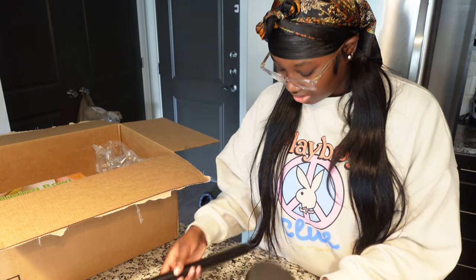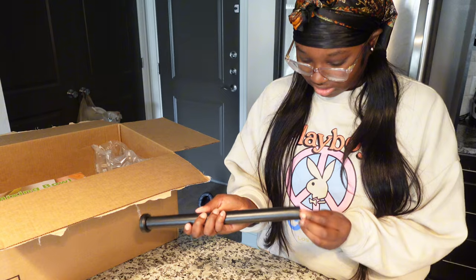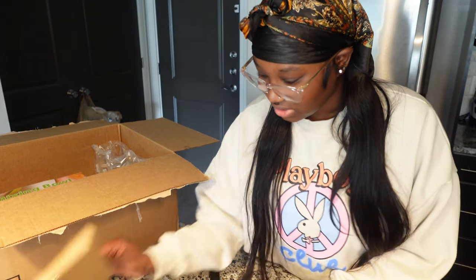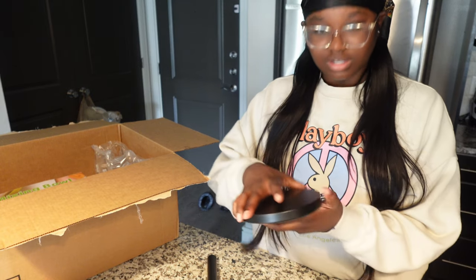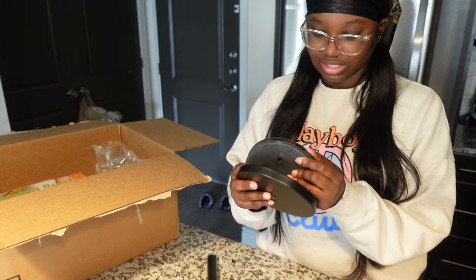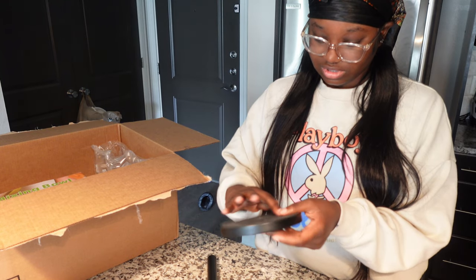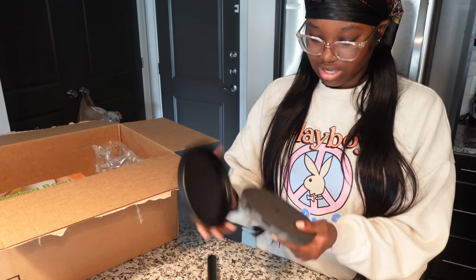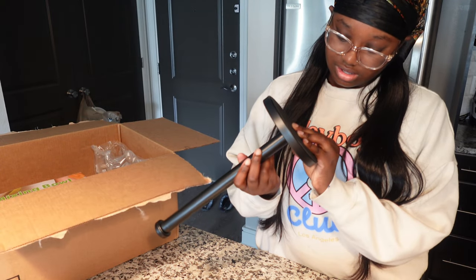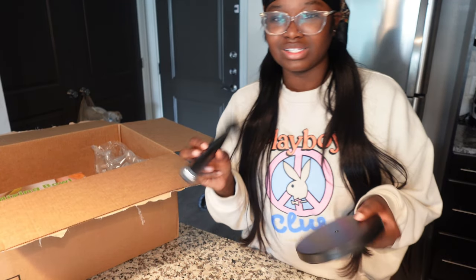What the hell? Is it broken, y'all? I'm so confused. Like, I don't see no screws. This is all coming all out. I don't know if it's supposed to be like that. Y'all, I'm so confused, and I ain't gonna lie, I'm about to get mad, because what the fuck even is this?